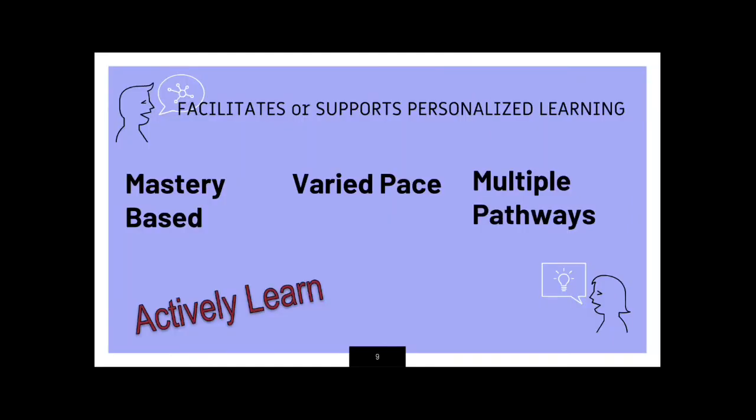Actively Learn facilitates and supports personalized learning because it is mastery based. It is aligned with standards, and it lets the teacher know how the kids are progressing through those standards. They can read the text and respond to the text at their own pace.